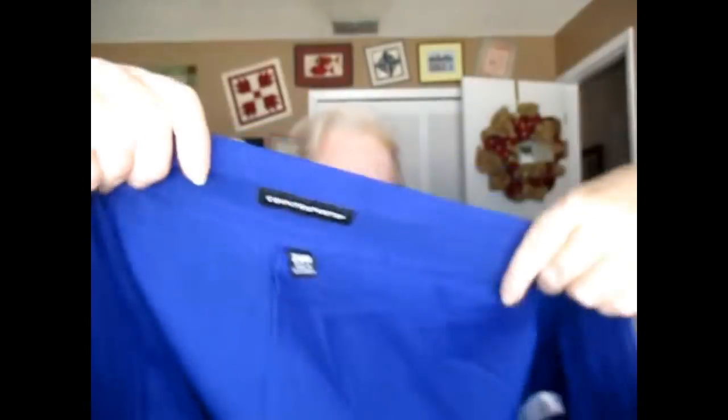Oh, here's the tag. They look nice. I mean, they seem very well made. They're substantial, they're not thin or anything, and the little design is cute. Let's see if they fit. I'm funny about crops. I don't like that ballooning at the knees.